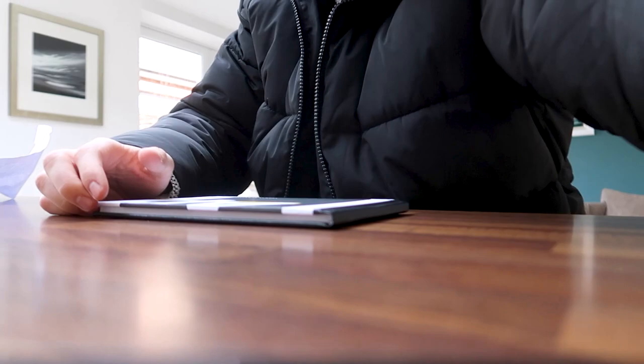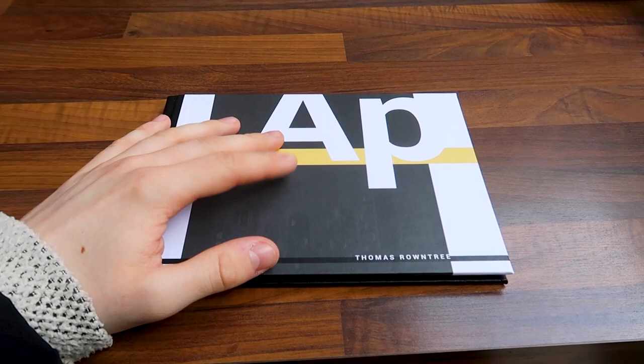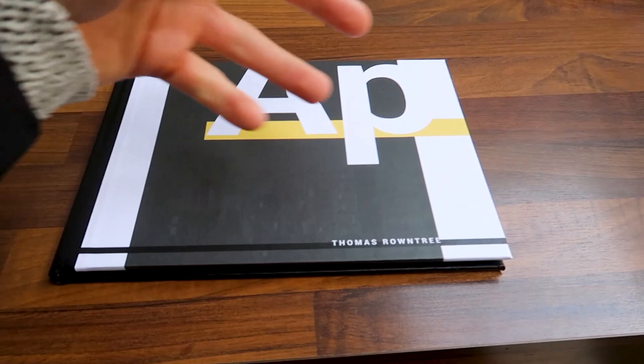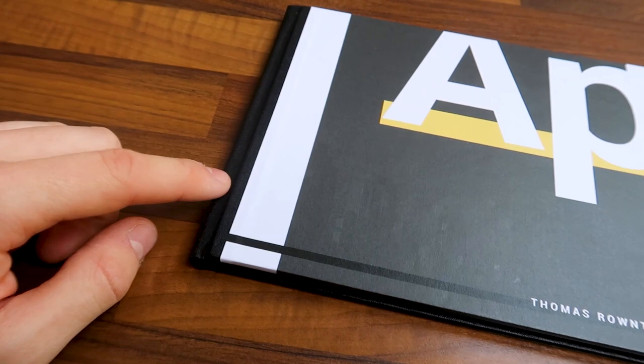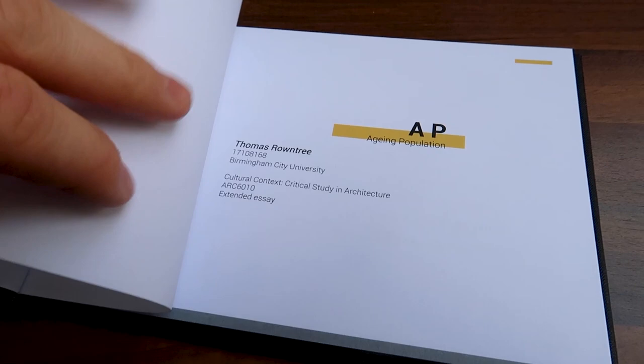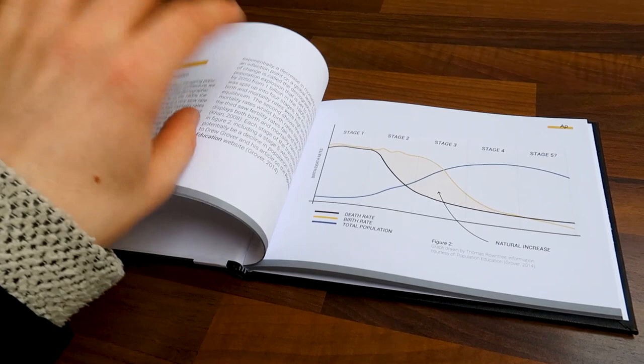So here is the book. It's called AP because, like I mentioned in my writing my dissertation vlog, I'm writing about the aging population, so I thought I'd call it AP to entice people to think, what is AP? And then to go into the book. It's A5 landscape with my name along here, and I wanted this black strip to run through into here. As you open it up, we've got the inside page, aging population, and then the question, contents page, and then all of the information.